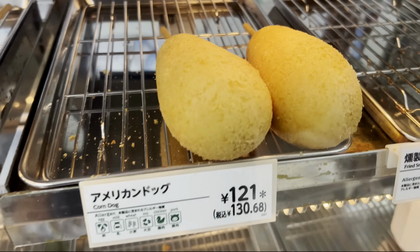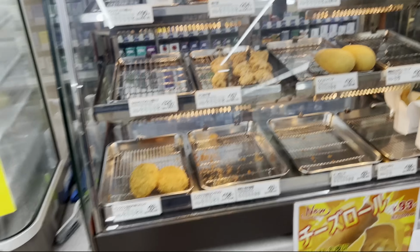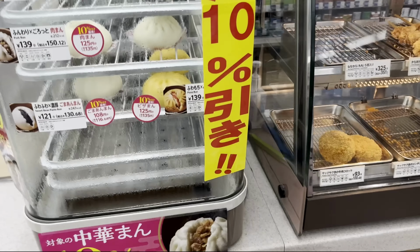I don't know what that is. Corn dog. And then over here, my next favourite thing at the 7-Eleven is the pizza bun. Apparently, to order it is pizza mon. And then these ones just like your basic pork buns and whatnot.